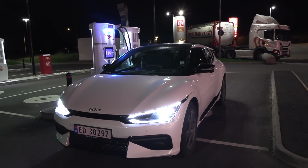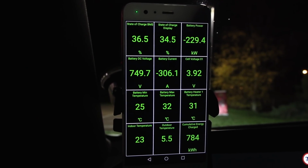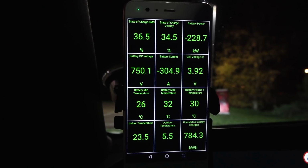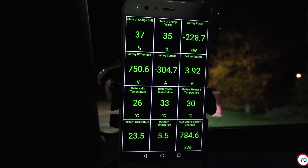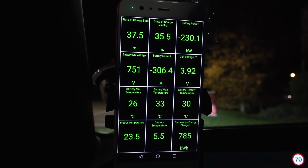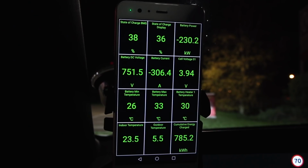All right. Okay, I went to the restroom, came back, and now we are getting 230 kilowatt. Oh yeah, the magic number here is 25 degrees. Once we hit 25 degrees and the state of charge is low enough, like now, we'll hit the V max or the P max, maybe the max power, 230 kilowatt.